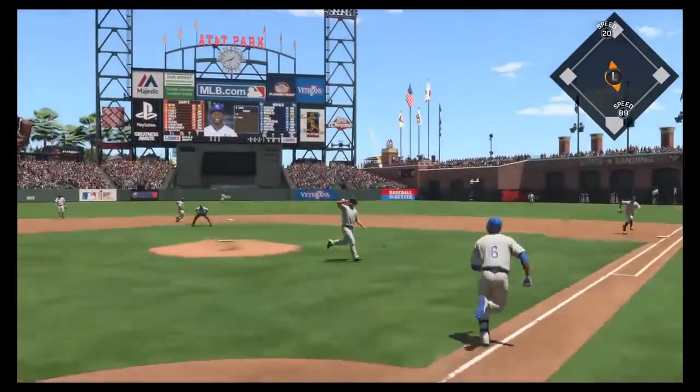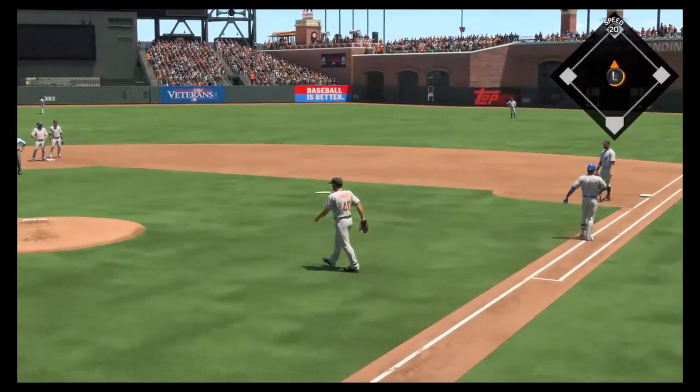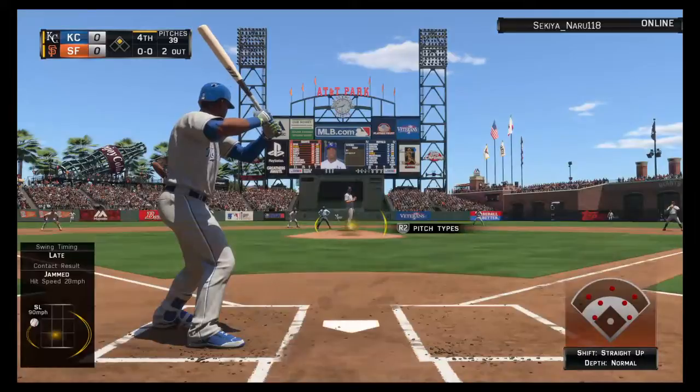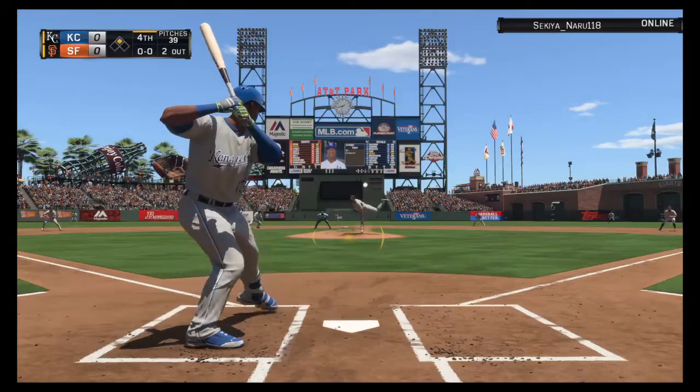Bat explodes as this has popped up. And he'll find a way to dodge the shrapnel out there to make the play for out number 2. Salvador Perez is at the plate now. Flied out in his first at-bat. Here's the first pitch to him.